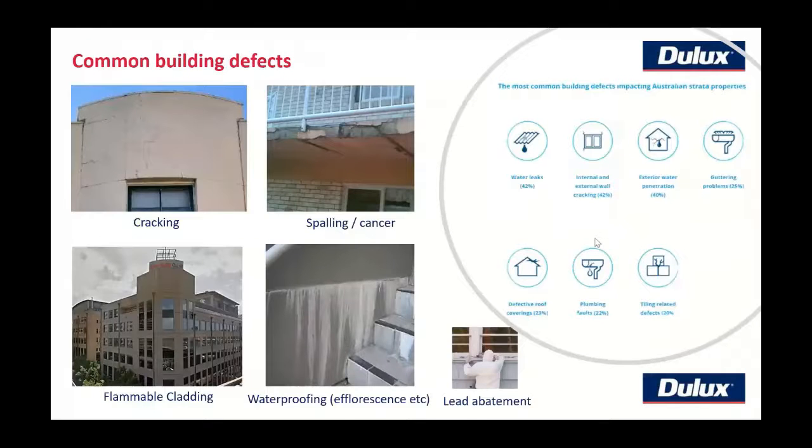Okay, so common building defects. It would be interesting to know how much experience we have with this, but on the right we've got the most common building defects that impact strata properties. And it's what I said before around painting over these issues. You'll see some pictures on the left, which are the ones we see most commonly that relate to painting. But painting over any of these issues will not make them go away.